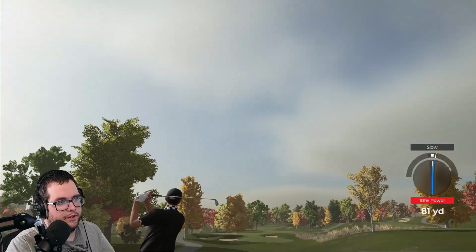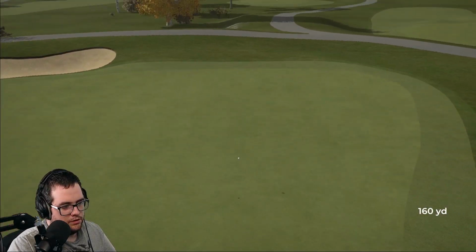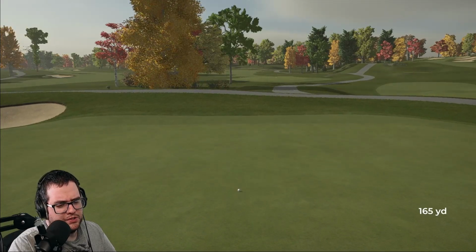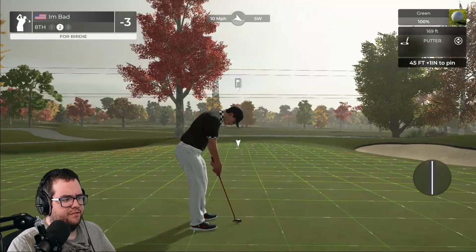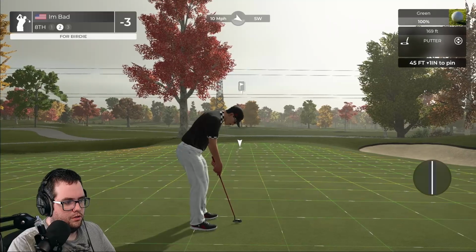Slow it. Well, at least it'll find probably the middle of the green. We'll have a putt at it. I don't know if that would have made it anyways, even if I did go ahead and didn't slow it. It'd have been tough. Well, let's see.